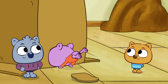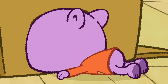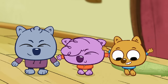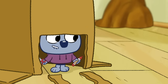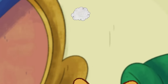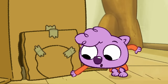Let's test it out. The door is too small. A little help, please? Whoa! We need to improve the door by making it bigger. And there! Now it's big enough for us to fit through. But we can't fly with a big hole in the spaceship. Stars will get in. I can improve that. Much better. Now we can open and close it like a door.